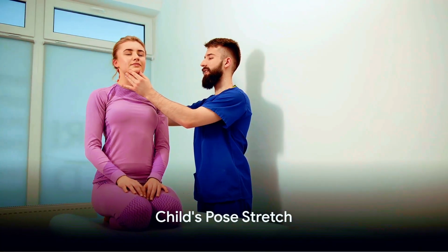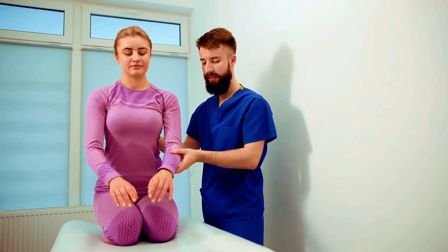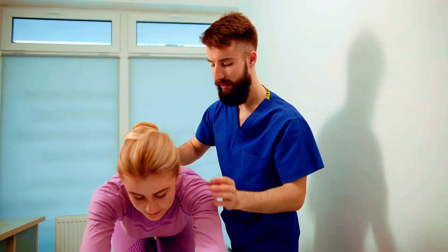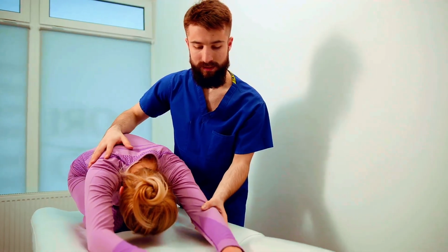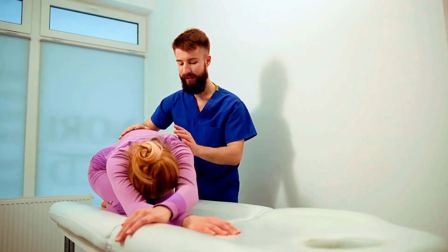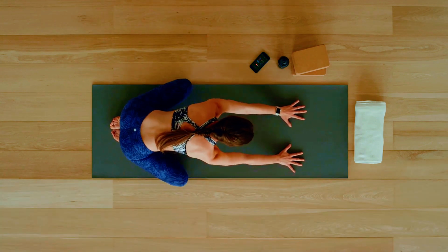The sixth stretch in our series is the rejuvenating child's pose. To perform this stretch, begin on a comfortable surface on your hands and knees. Push your hips back, sitting them onto your heels, with your big toes touching each other. Extend your arms in front of you as far as possible, touching the ground. Let your forehead rest gently on the floor. Hold this position for about 10 to 30 seconds, then slowly release to the starting position.